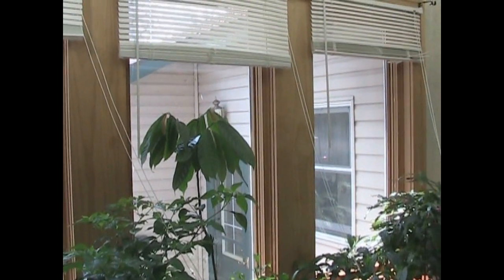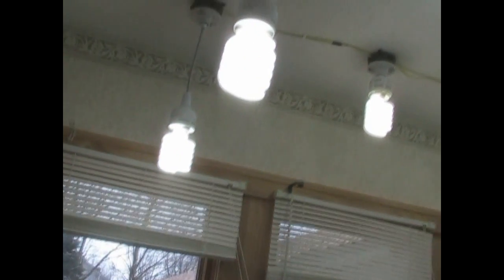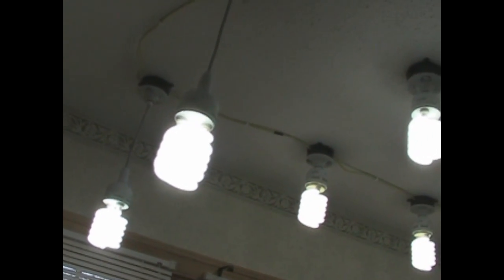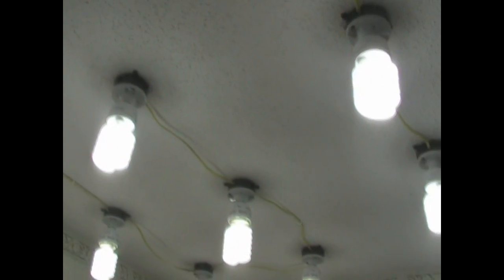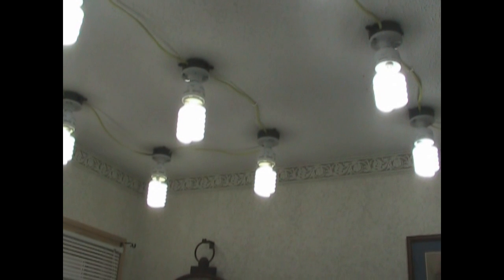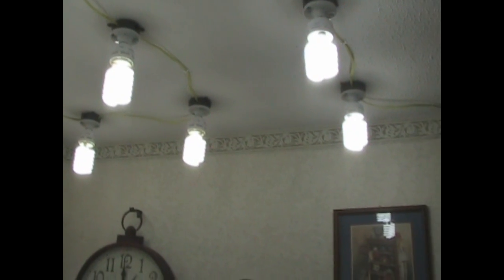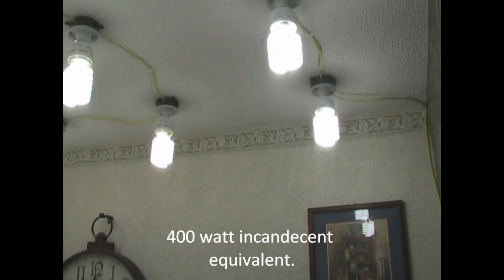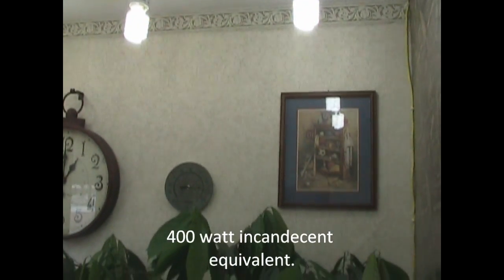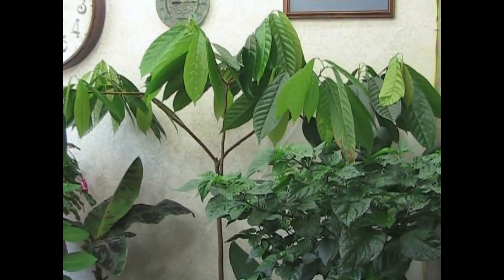I have 3 windows in here. And so it gets southern light, which is really great, really high ceilings, and take a look at this. I put in the light fixtures. I have 12 of them. And I have, I believe, 100-watt compact fluorescent bulbs in each fixture. The output is around 400 watts. So it's bright as day, even without the blinds open. It is perfect in here.